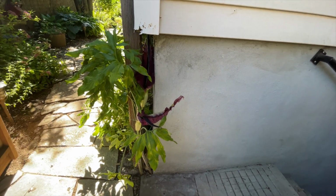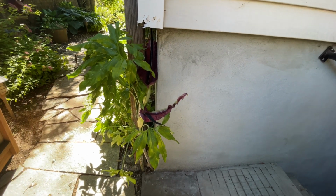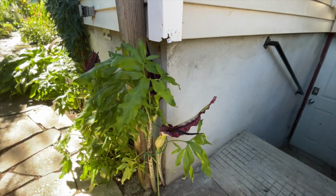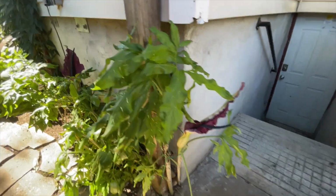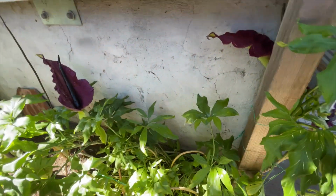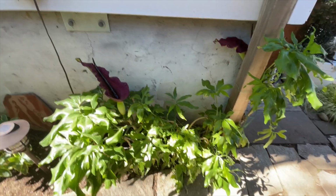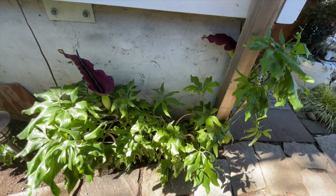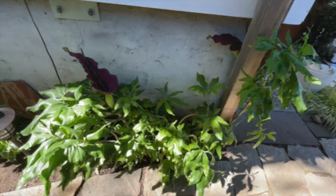And this plant, interesting enough, it doesn't require a whole lot of watering. Probably would come up even if I didn't water this area, but it doesn't get any direct rain on it, but I do water it and it seems to survive.